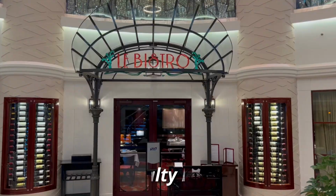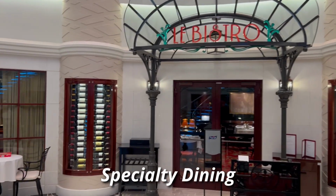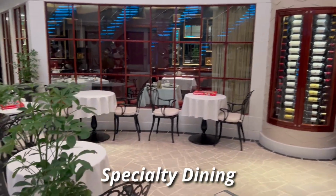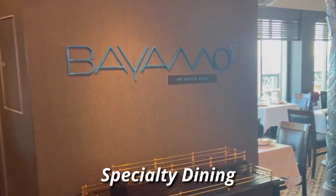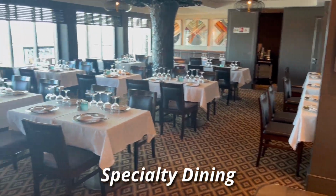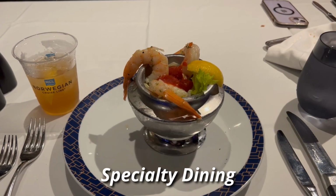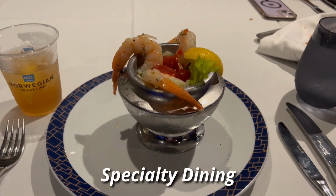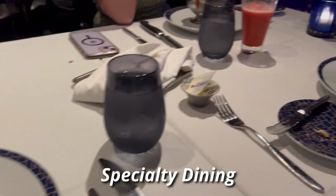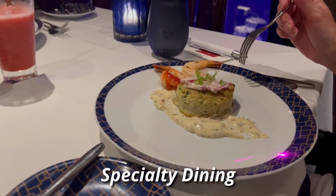Try one of the specialty dining restaurants. Sticking with the Free at Sea program benefits that we just talked about in the previous clip, specialty dining is included in your cruise fare, and depending on which room category you're in, you may get more than one specialty dining option.